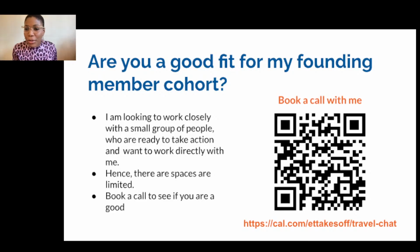So let me go through the questions. One of the questions says, can the tips you are sharing only be used on long-haul flights? No, actually, these can also be used on short-haul flights. For example, they can be used on regional travel. If you're traveling in Europe or traveling domestically within the US, this is also a good way of bringing down the cost.